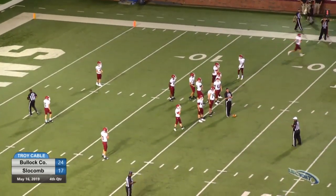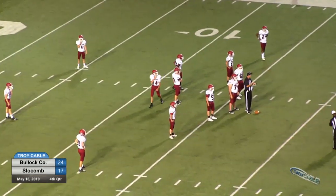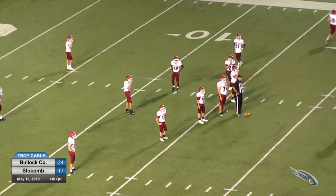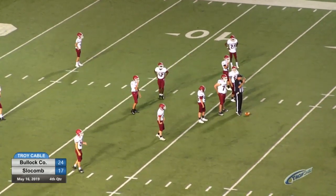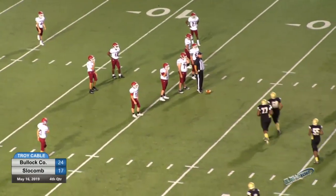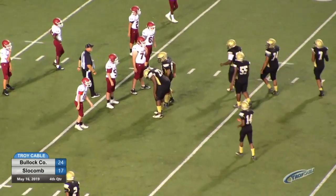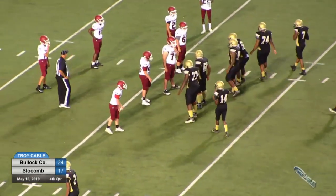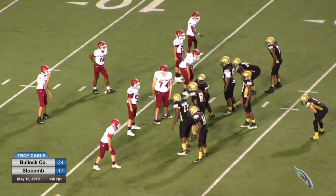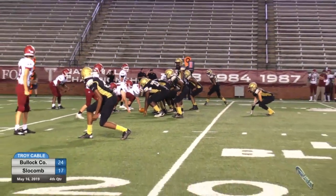First down, Bullock County at the 17-yard line of Slocomb. Bullock County with the lead and immediately threatening for more points. What a turn of events this was. Did the coach ice the snapper with that long timeout, you think? Good angle. I mean, I don't know.